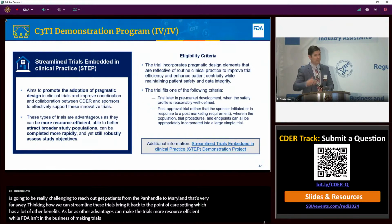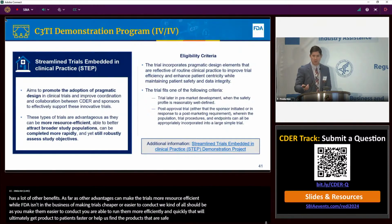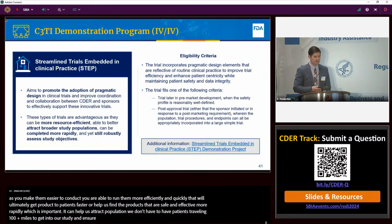And that will ultimately get products to patients faster if they're safe and effective, or it'll help us find the products that aren't safe and effective more rapidly, which is important as well. It could also help us attract broader study populations, as I mentioned, because we don't have to have our patients traveling 100+ miles to get into our studies. And it can also ensure that all of the study objectives can be completed as robustly as possible.